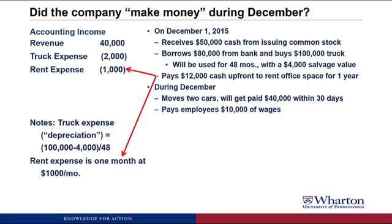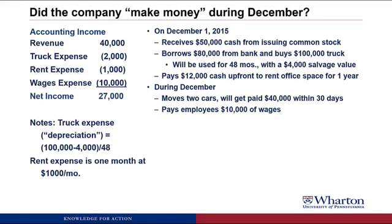We paid $12,000 cash up front to rent office space for a year, but we've only been in there for 1 month. So why not just show 1 month of expense, $1,000, rather than the full $12,000 of cash that we paid up front? We paid $10,000 of cash to our employees for wages. That was all due to work they provided this month, so we'll show that all as a wages expense. That gives us something called net income.